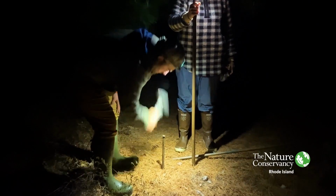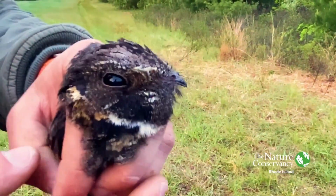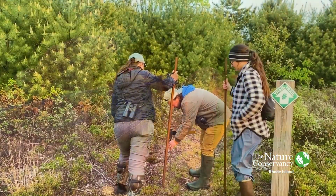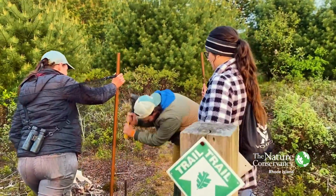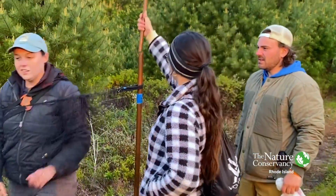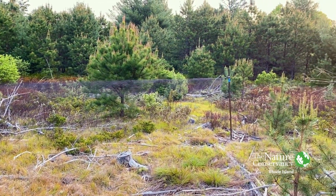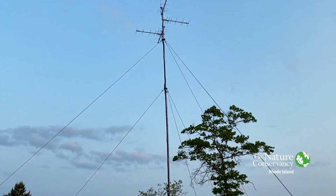And we are capturing birds both at night and in the morning. We're focusing on woodcock and whippoorwills, which are nocturnal species, and songbirds, which are active at dawn and during the day. In order to catch the birds, we have to set up these things called mist nets. It's a big net that in the early morning hours is basically invisible to the naked eye, to both humans and birds. Once we get them in the net, we can extract them and bring them back to process them, put bands on them, and place transmitters on them so that we can track their movements at this site.